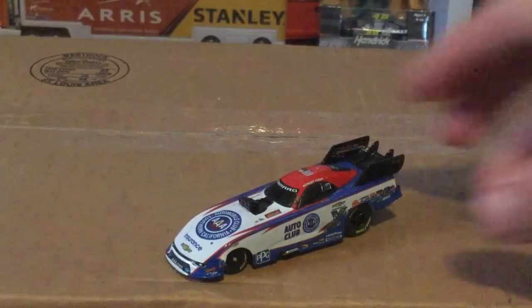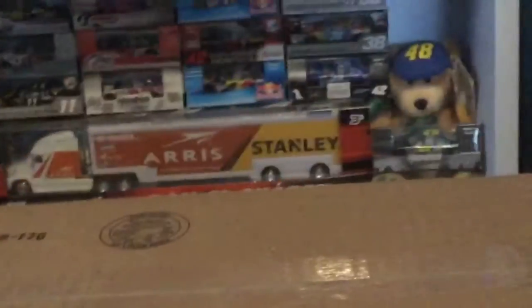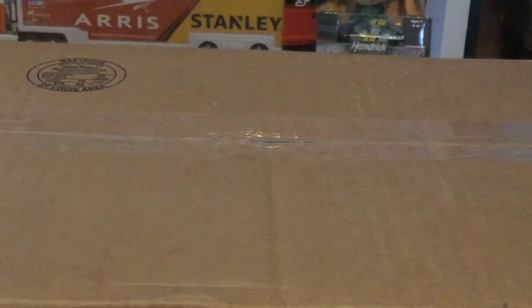Anyways, that is Robert Hight's John Force car. This thing literally has been sitting over there on the shelf since I bought it. So that's what I'm saying when I don't really do anything with them but put them on the shelf. And they look cool, but I'm done.